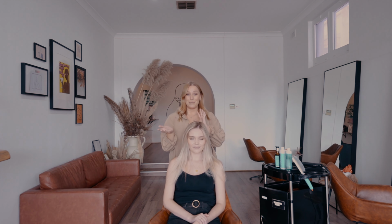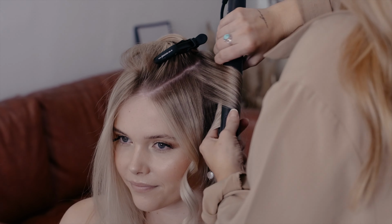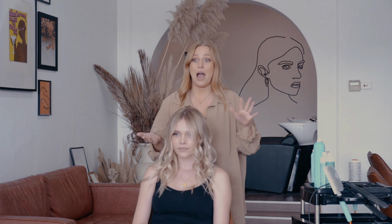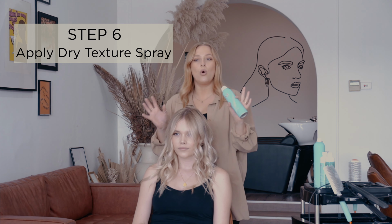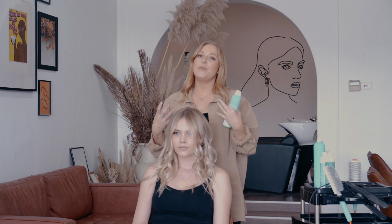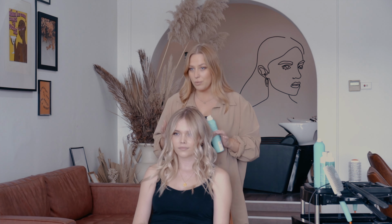Going through and I'm going to be using my Cloud 9 to add in some beautiful, soft, voluminous textured waves. Now to finish off, I'm going to be adding in the dry texture spray. Again, I really love this, like all Moroccanoil products. I feel like nothing is ever too heavy. It's all about how much you use and how you work it through.